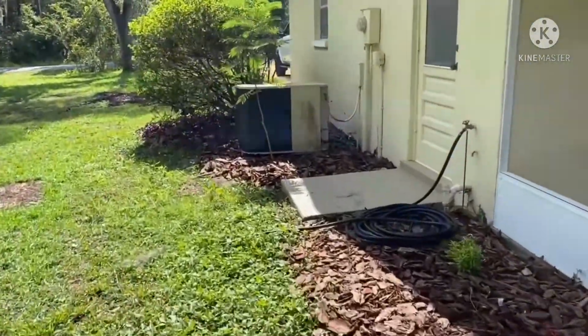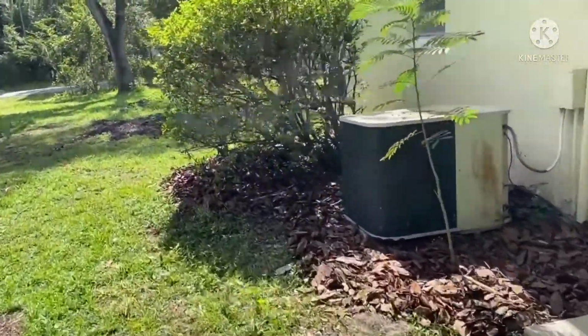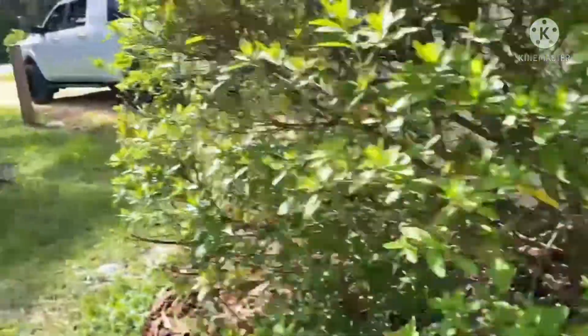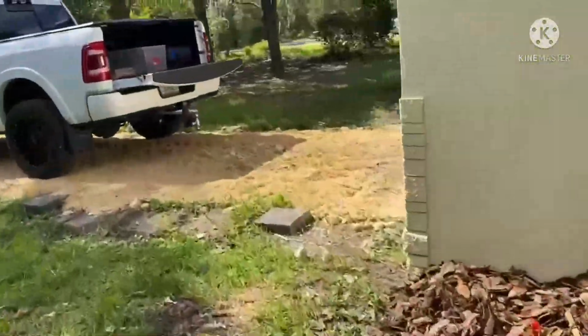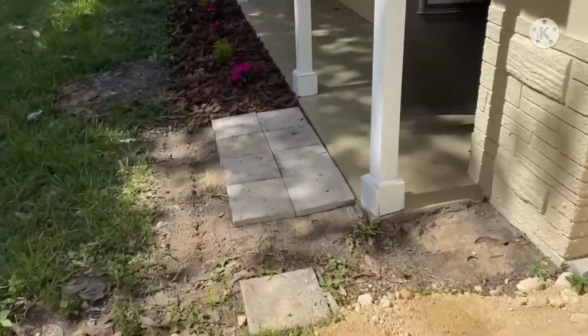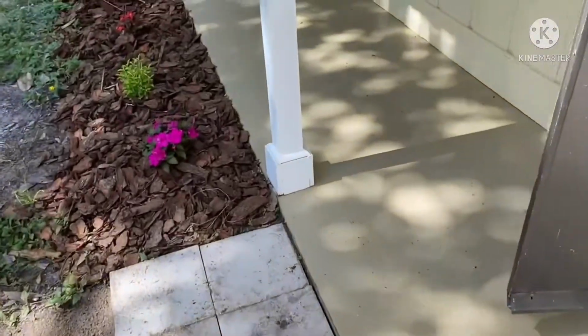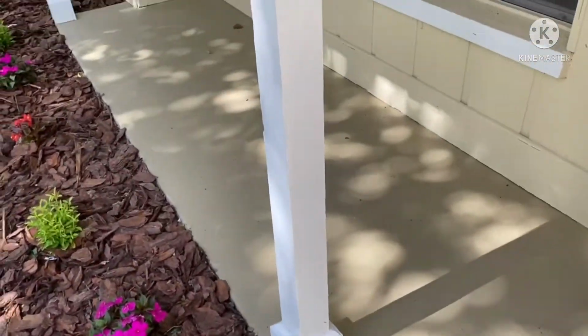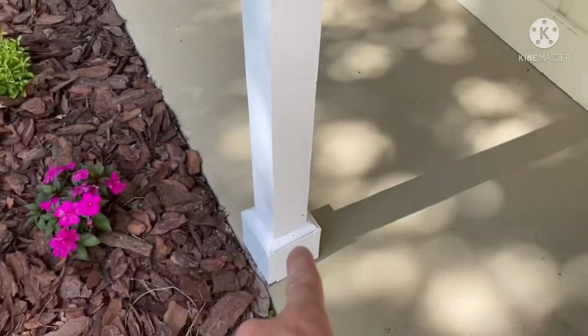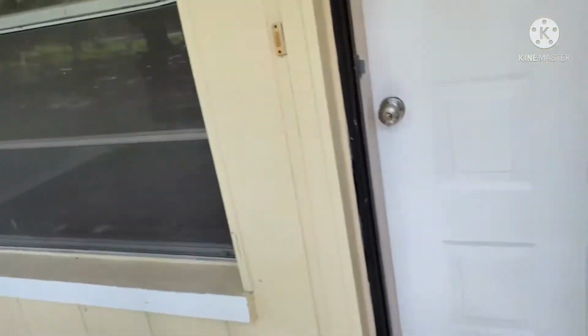Let's go back inside here, show you what we did. That's the oldest part of this whole house now. So we also put some new pavers here just to freshen it up, but we painted this floor, re-wrapped all the columns, top and bottom, to give them a more finished look. Obviously, painted the front door.